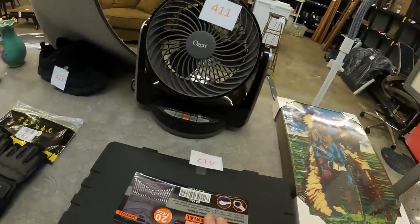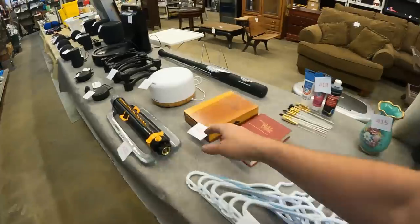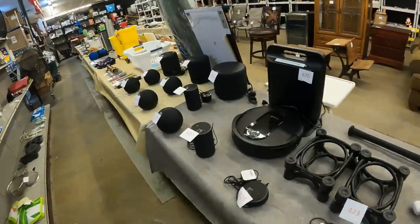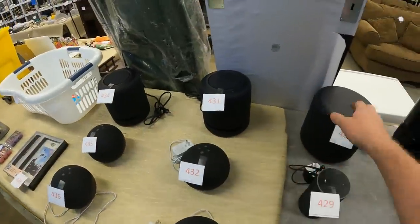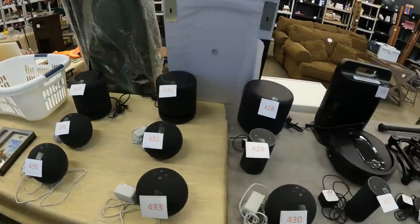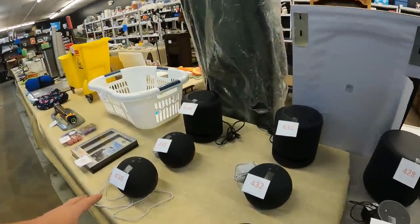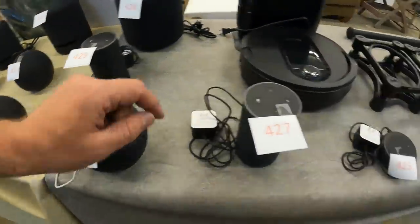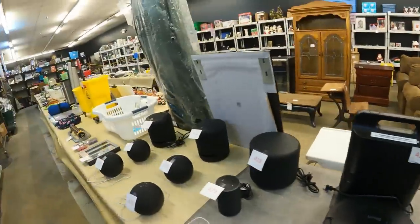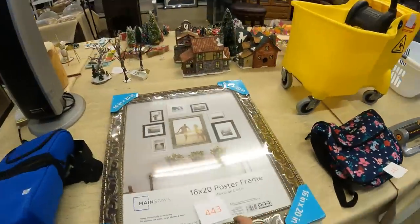Look at this. These are brand new wrench sets, all brand new in the plastic and everything. This is all stuff out of there. But look at all these Amazon speakers. 1, 2, 3, 4, 5, 6, 7, 8, 9, 10, 11, 12 Amazon speakers. They're actually more than that, because when me and Keith were loading, I saw another one. So 12 Amazon speakers, from the big round one to the little one. We got the Shark vacuum. Just nice stuff overall. Some brand new stuff.